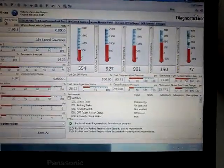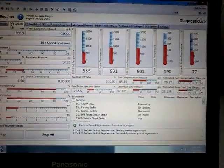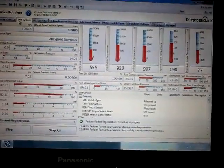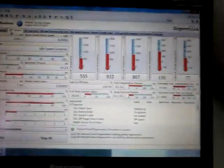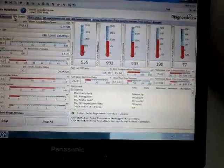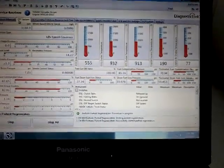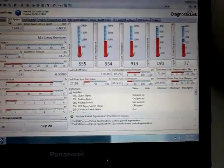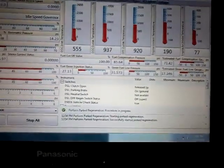And right now we're verifying that we have fixed and repaired the low NOx conversion efficiency issue. And this is a long process. This process is not quick, but it is reliable, and it will be a confident repair once I'm finished.